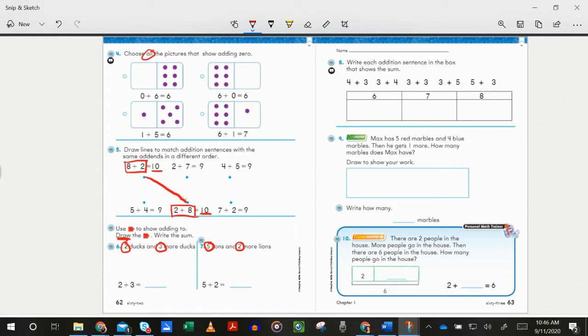Number 8. Write each addition sentence in the box that shows the sum. Okay, so we have sets of addends here. We have 4 plus 3, we have 3 plus 4, 3 plus 3, 3 plus 5, and 5 plus 3. Let's look at what these number pairs create. What sum do they balance with? I see that all of these have a 3 in them as at least one of the addends. I also see some buddies happening. Can that help you?